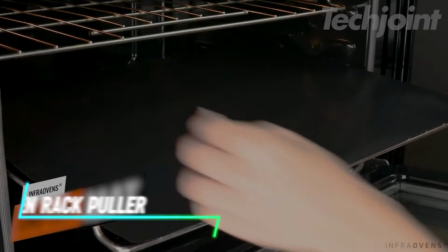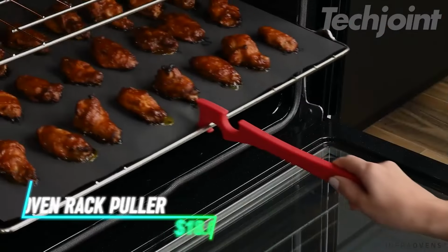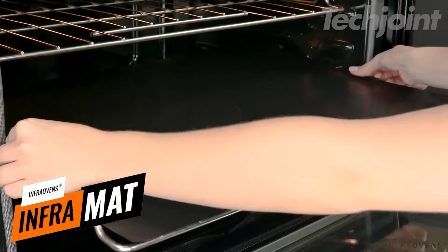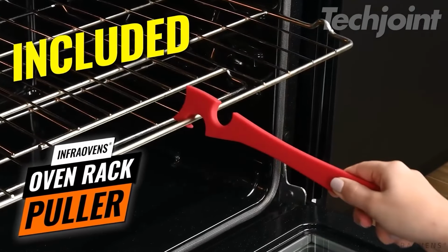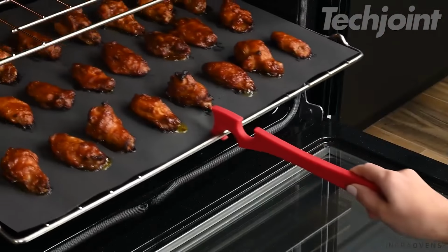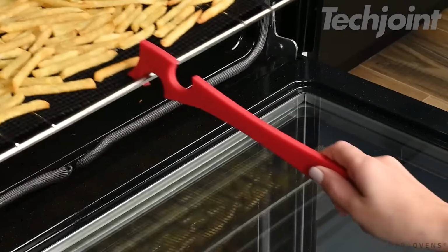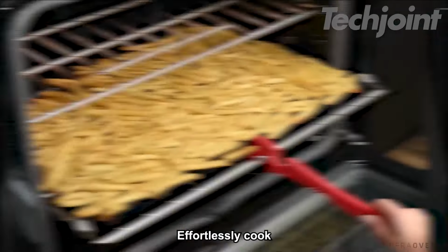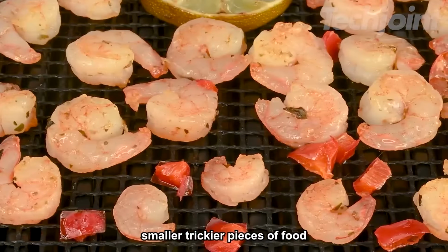This is an oven rack puller and liner set that makes cooking and cleaning a breeze. The protective liners can be placed on your oven floor or racks, helping to catch spills and avoid tough cleanup. With the silicone pull stick, you can easily move hot oven racks without risking burns, keeping you safe from the heat. Designed with an 11-inch handle, it offers better reach and control while working in the oven. Plus, you can cook a variety of foods directly on the liners, so you can enjoy your favorite dishes without the mess.